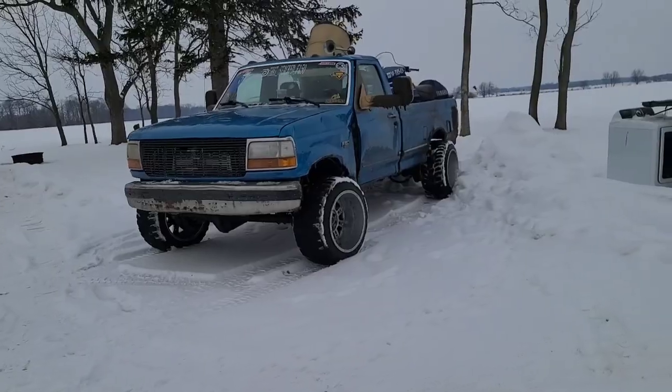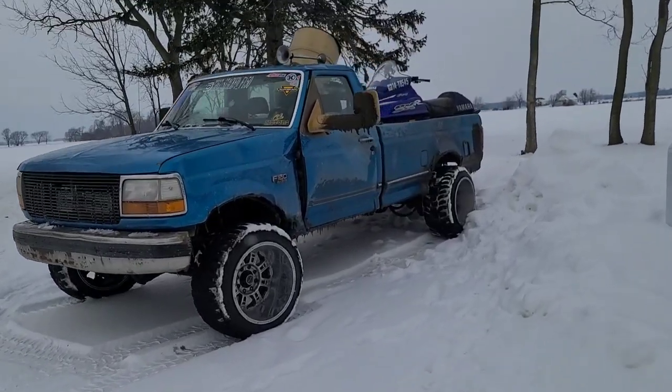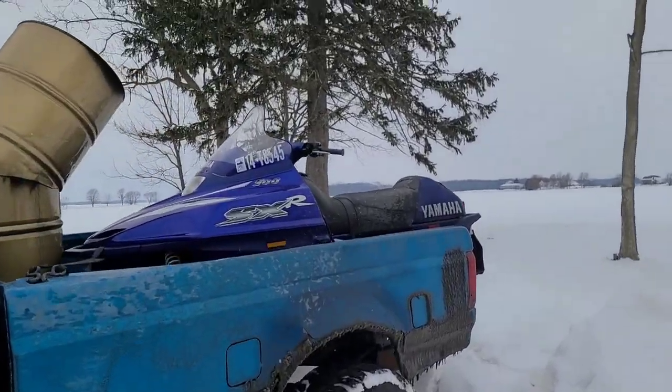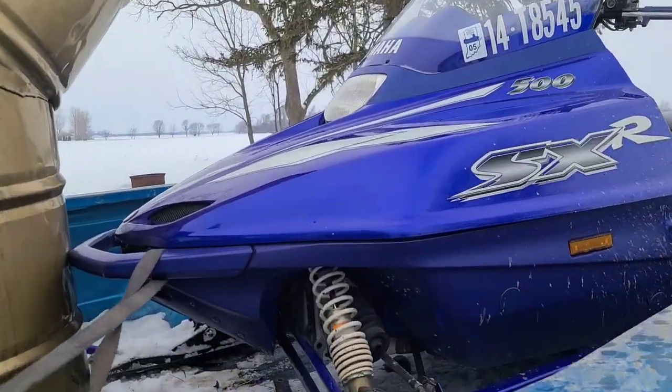What the heck? Look at this unit. What a unit. Oh, another unit in the bed. Let's get her unloaded and we'll show y'all what the heck is going on with this bad boy.